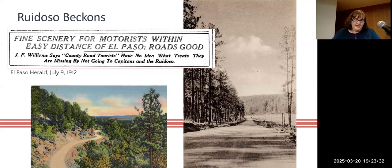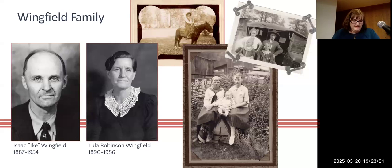If camping's not your thing, we start to get inns built in the area in 1914. The first vacation cabin shows up in 1915. So Ruidoso is on the verge of really taking off. The Wingfields, Ike and Lula Wingfield, start to take advantage of this.